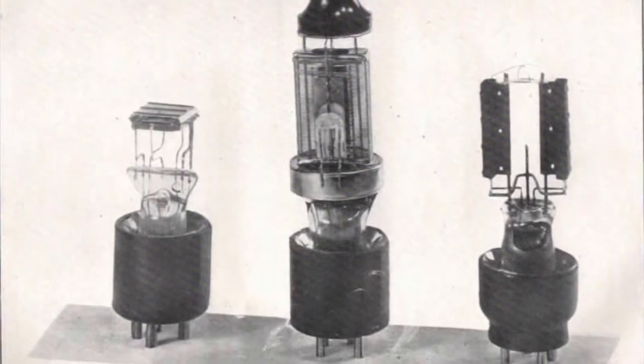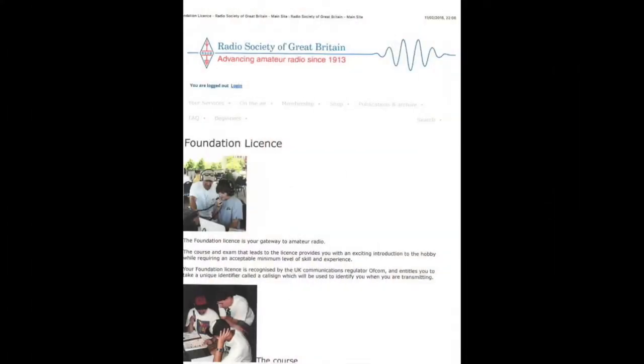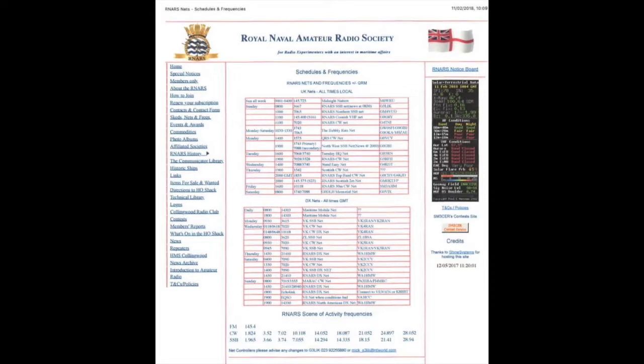Although some applications had counterparts using earlier technologies such as the spark gap transmitter or mechanical computers, it was the invention of the vacuum tube that made these technologies widespread and practical.